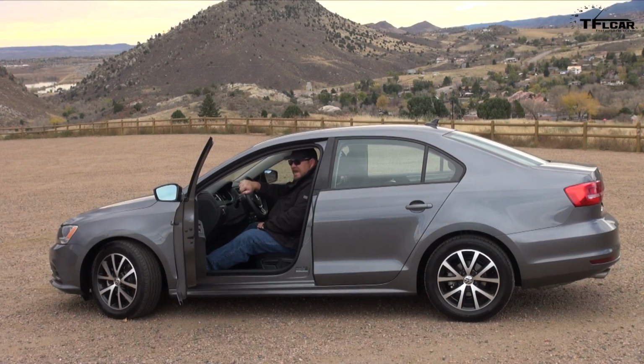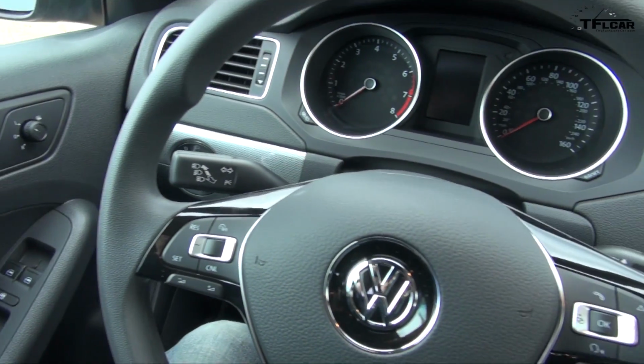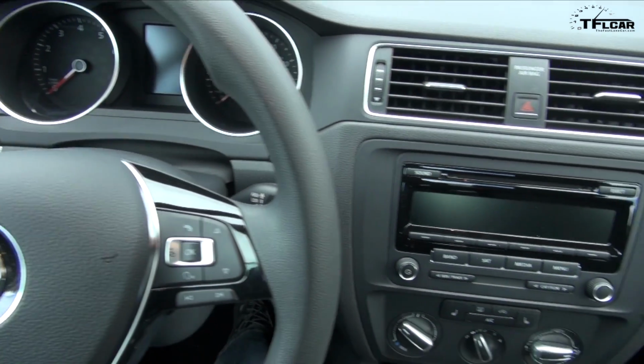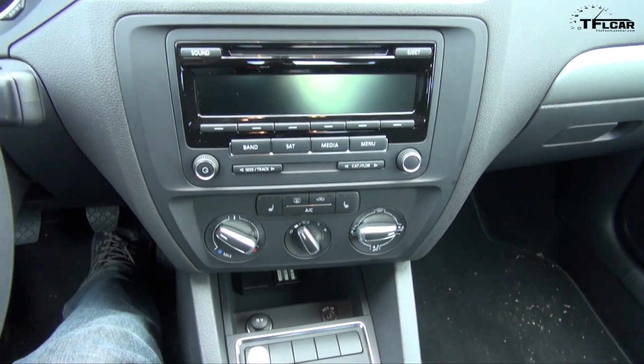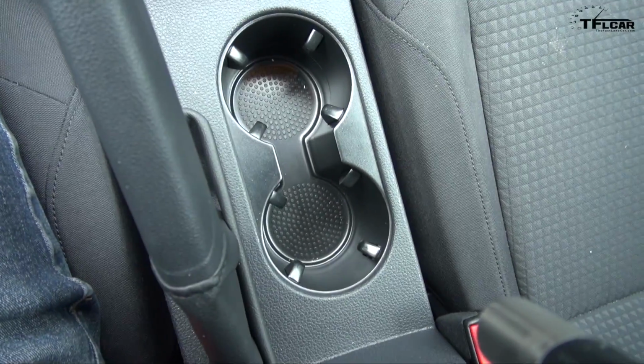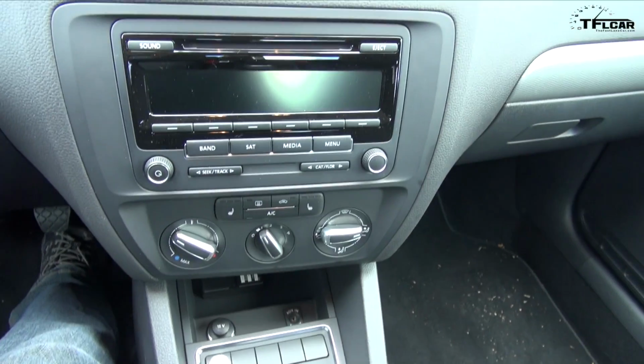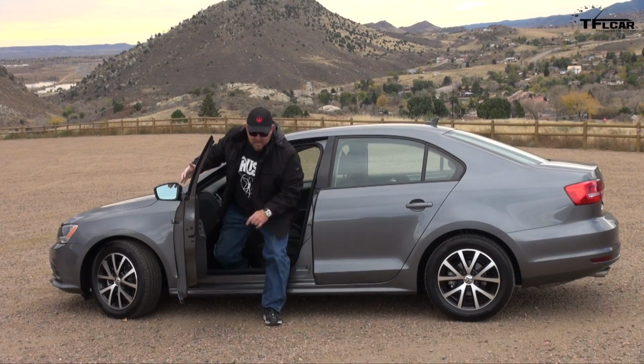I'm not gonna lie to you, the interior is drab and kind of boring. It's unfortunate that they opted to really keep things a little too simple, but I think Volkswagen's mentality is we don't want it to look too much like an Audi, which is fine. Fortunately, the seats are very comfortable. They're fairly easy to adjust.